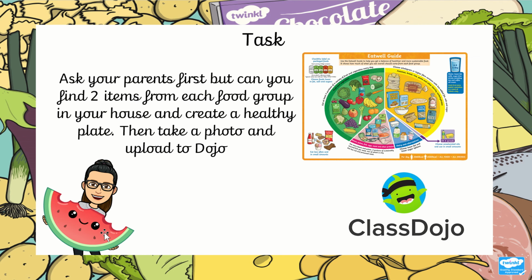Okay, right. Your task for today is to, of course, ask your parents first, but can you find 2 items from each food group in your house and create your own healthy plates, and then take a photo and upload it to Class Dojo? So this is a healthy plate in the corner. So we've got a big portion of fruit and vegetables, another big portion of our carbohydrates, a little bit of dairy, a tiny bit of fats, and just a little bit of our proteins.